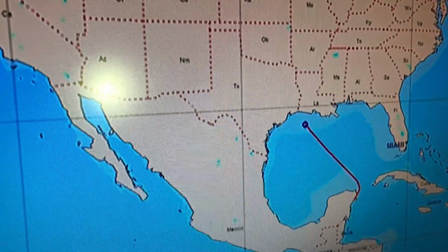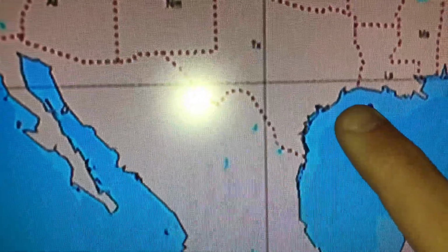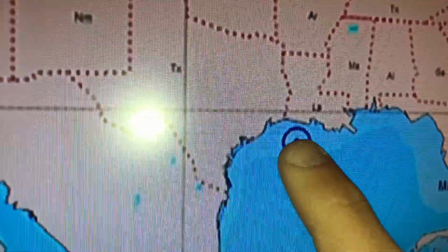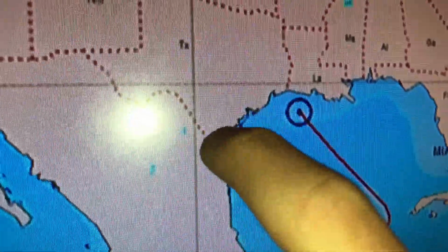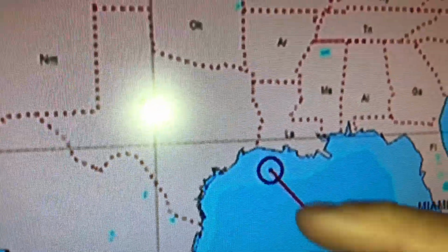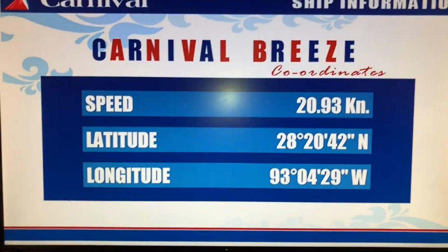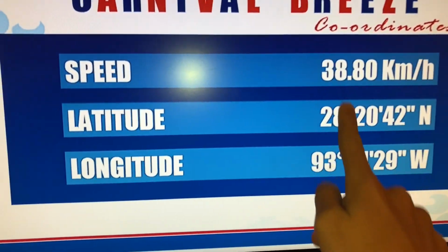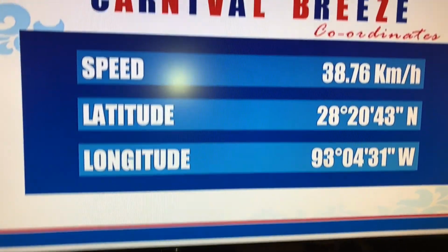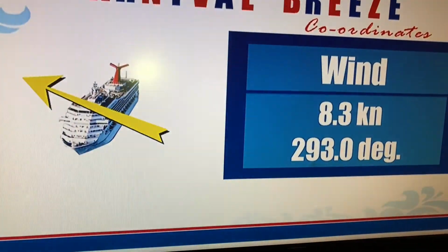I'll go check on the map where we are. So that's where we are. We're very close to Texas. We're actually near Louisiana right now, so maybe we can see some Louisiana or something. We're in the current. Oh, that's how fast we are going. Speed, latitude, longitude. Do you guys know how to do that? Let me know. I mean, I know how to do it.